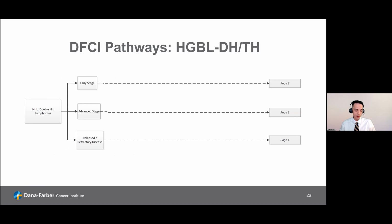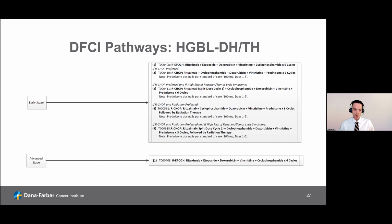In our group, we have a formal approach where we implement our therapeutics. We meet every 3 months to review our group's practice based on recent data. We have this program called Pathways that we use as part of our treatment ordering. And again, I wish that we were more advanced. We don't really have a high-grade B-cell lymphoma specific module, but for these double-hit lymphomas, we use dose-adjusted R-EPOCH as our standard for advanced stage disease, as shown.